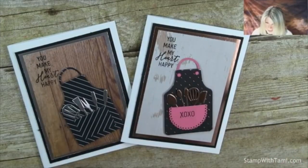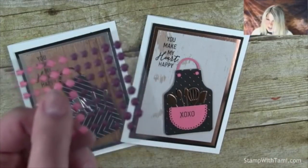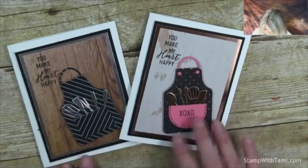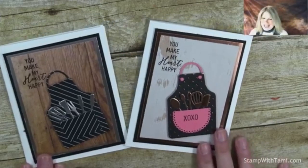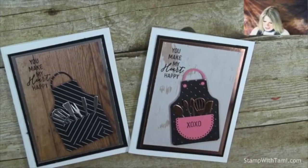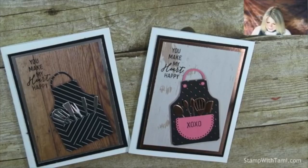So I put a couple of those little guys on the apron, and our cards are complete. Then we have our whole set. So we've got our grill card. We've got our baker card. Just love them. That's a whole set right there. Quick, easy. We've all just added a little bit of the wood texture DSP.